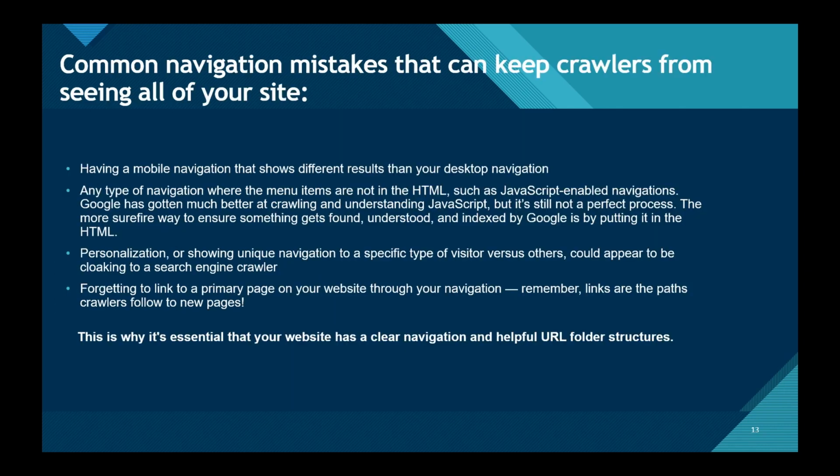Common navigation mistakes that can keep crawlers from seeing all of your website include having a mobile navigation that shows different results than your desktop navigation, or any other type of navigation where the menu items are not in HTML, such as JavaScript-enabled navigation.